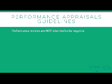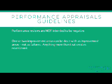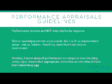Performance reviews are not intended to be negative. One or two improvement areas can be dealt with as improvement areas, not failures. Anything more than that creates resentment. Besides, if most of the performance is negative over the long term, it means that the appropriate corrective action should have been taken a long time ago.